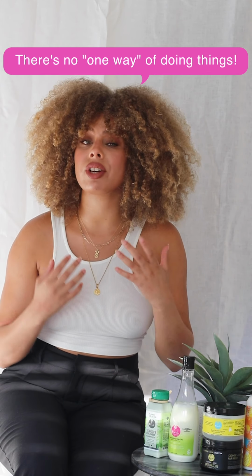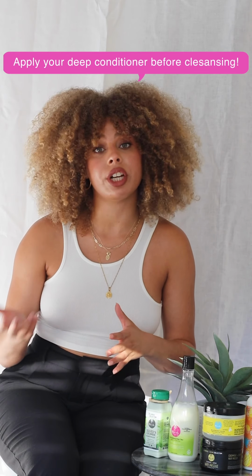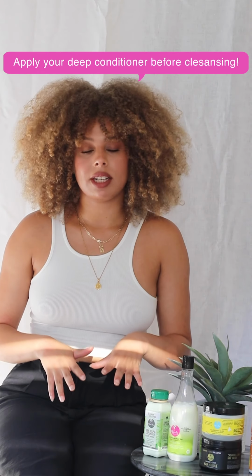Sometimes when my hair is feeling really dry and brittle, especially after doing a protective style, or maybe doing a style where I've used a lot of gel, what I actually like to do is apply my deep conditioner before I shampoo. With this process, while my hair is still dry, I'll section it off, spray it with water, apply the deep conditioner of my choice before then putting my shower cap on, my heating cap, and then doing the rest of my wash day routine, shampooing, detangling, etc.